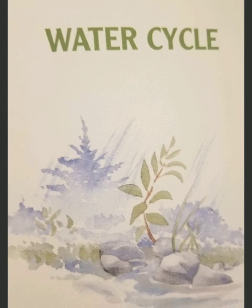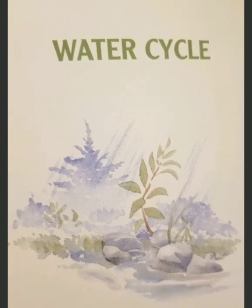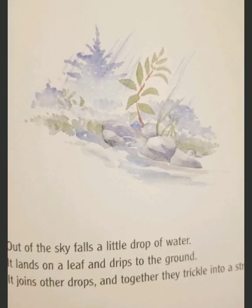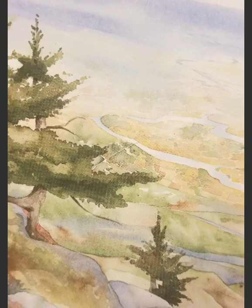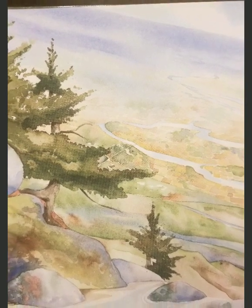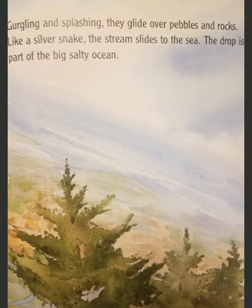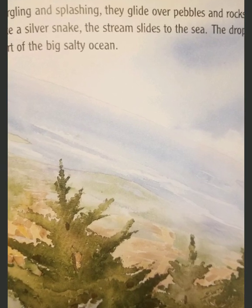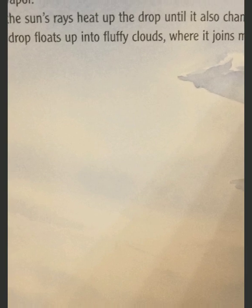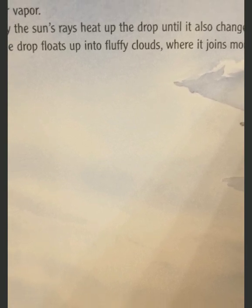Water cycle. Out of the sky falls a little drop of water. It lands on a leaf and drips to the ground. It joins other drops, and together they trickle into a stream. Gurgling and splashing, they glide over pebbles and rocks. Like a silver snake, the stream slides to the sea. The drop is now one tiny part of the big, salty ocean.